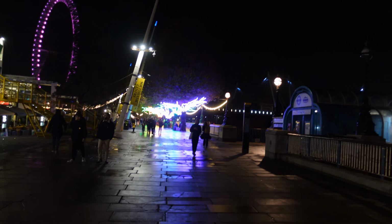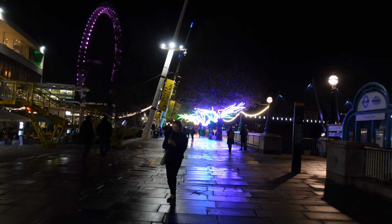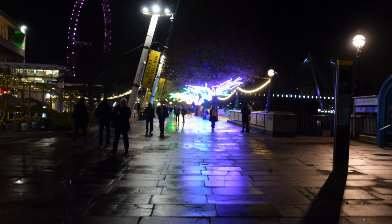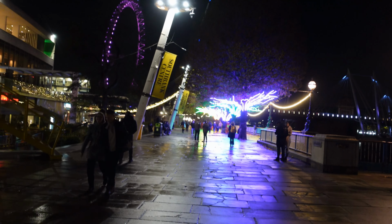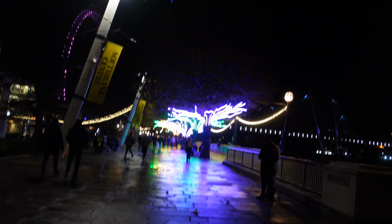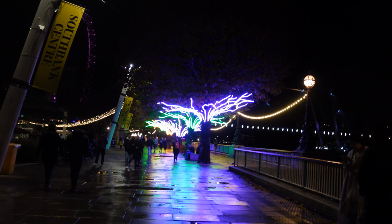Now, if ever there was a reason to come to the South Bank at Christmas, it's got to be these trees which are coming up now, which have got neon lights all around them. They've had them for the last couple of years, but as a photogenic area, what an incredible place to come to. Plus, you've also got the lights of the London Eye, and you've also got a fantastic train of lights which are going down to the shops just in front of the Royal Festival Hall, which we'll show you.